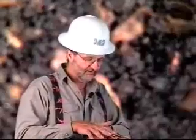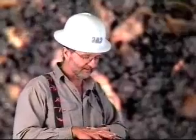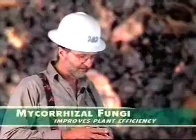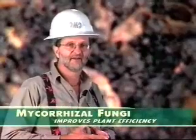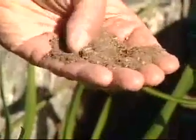Mycorrhizal fungi are like a symbiotic plant that grows on the root hairs of a plant. If you imagine these were root hairs, a mycorrhizal fungus will actually attach itself to each root hair and act like an advanced party going out and foraging for moisture and nutrients in the soil. They greatly increase the ability of the plant to take those things up, and they do it for the life of the plant. You can actually buy mycorrhizal inoculum. The benefit for you as a gardener is they reduce your need to water and fertilize because the plant is acting more efficiently.